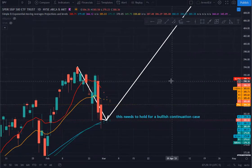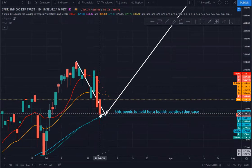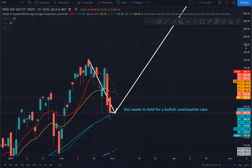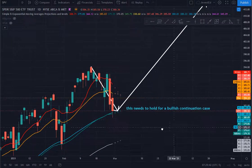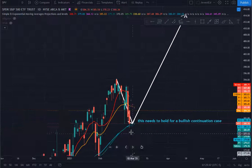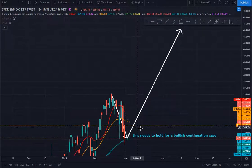Now, from the weekly recap that we posted last night, we were looking for a bounce into Monday, today, the beginning of the week. If the market decides to go further lower, we need to reset the indicators, ideally, for more downside. However, based on last week's analysis, we're looking for this 50 to hold. And this needs to hold in order for us to get a bullish continuation. So it's not looking too bad so far, but this really needs to hold.